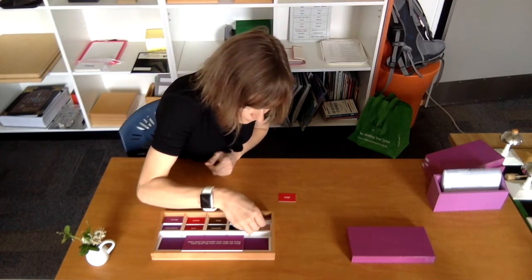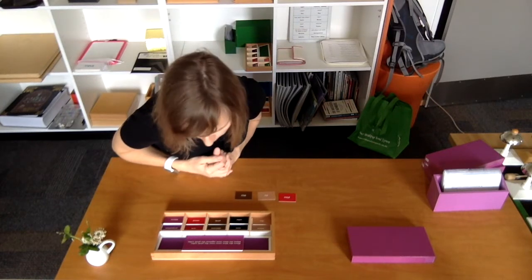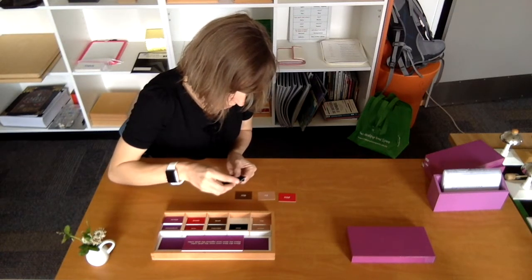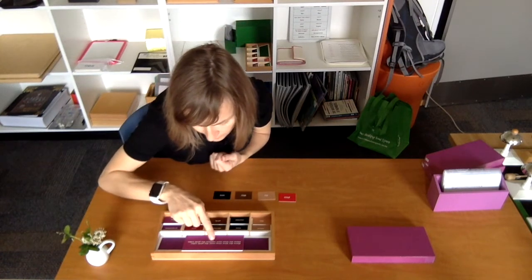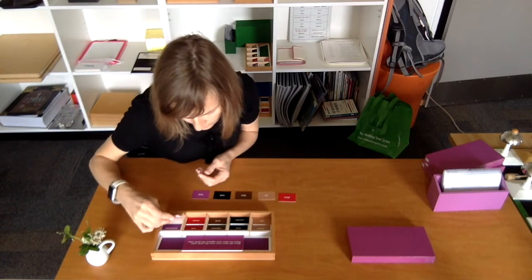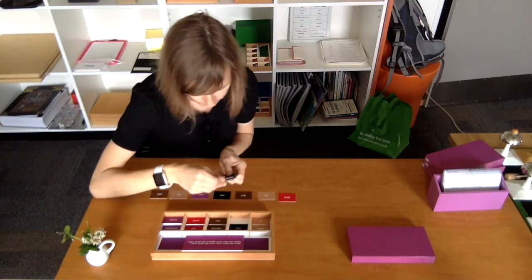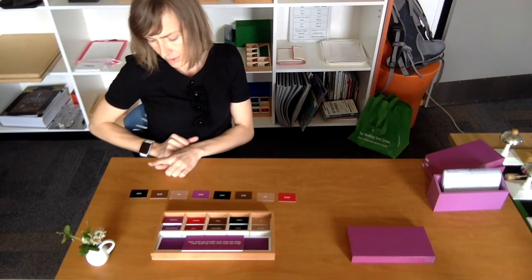The blue cone near the pink adjective cube noun. Place the blue cone near the pink cube.